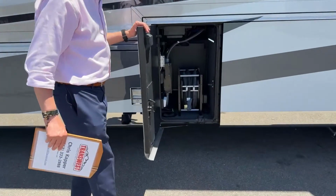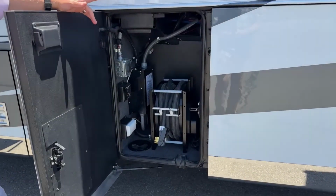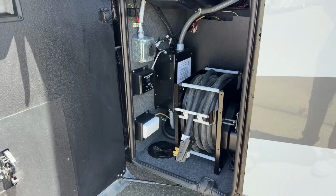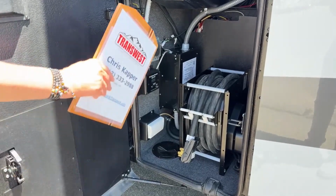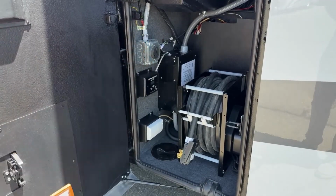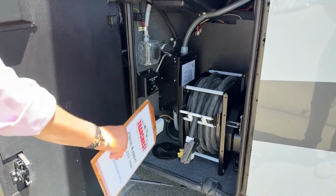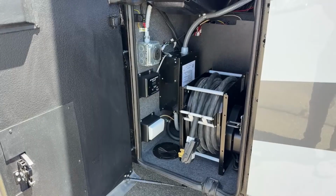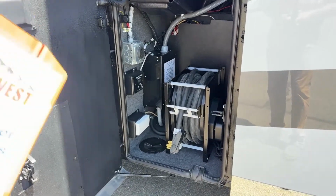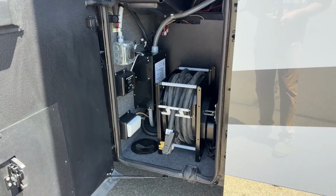So here I'm going to have a 50-foot, 50-amp power cord reel. So easy to bring that in. You don't have to get your hands too dirty bringing that in, because you just push a button. Surge protector built into my automatic transfer switch. And lo and behold, I've got a 30-amp connection. So if you want to connect to your stackable trailer, to your horse trailer, whatever, you got 30 amps to do it right there, baby.